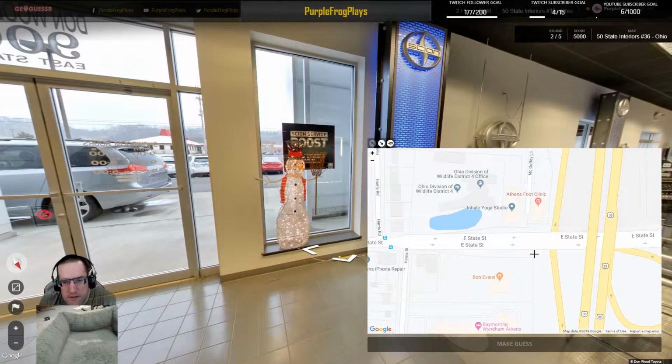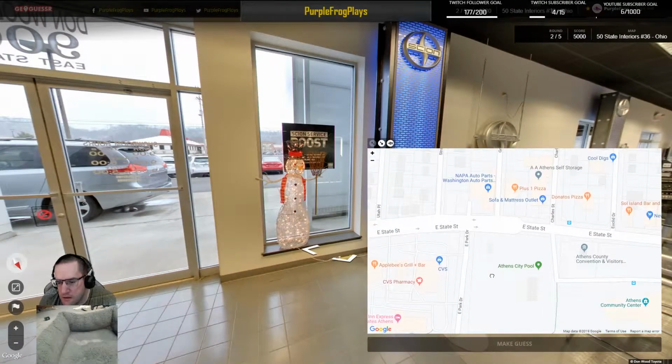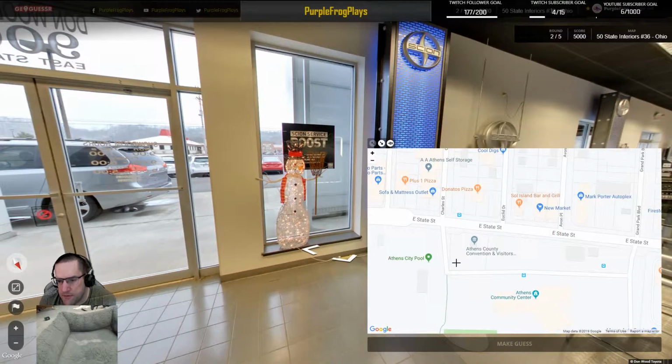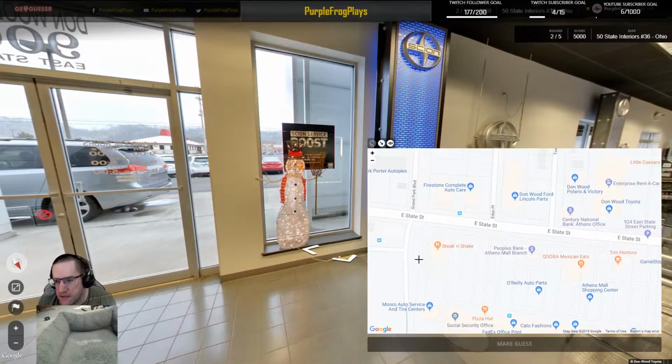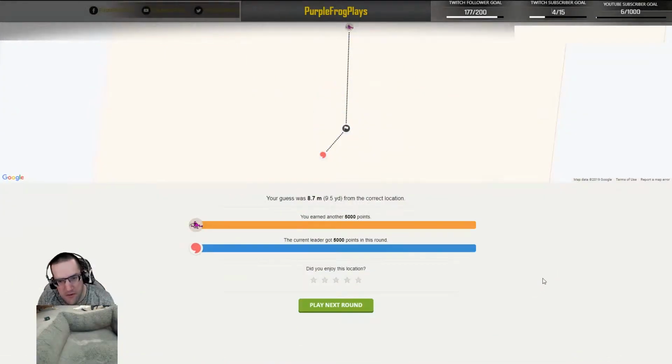Did the street look that busy over there? It doesn't really, but we'll check. Do they not build them like that anymore? Those are all the ones that I know of. They look just like that. Don Wood Ford Lincoln Parts. Now I gotta be careful because we're in Don Wood Toyota. Boom. Give us the 5,000 beautiful points. Too far away, apparently. Why would that? That's across the street. Oh, no, it's not.